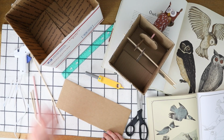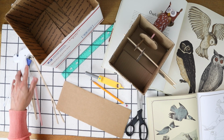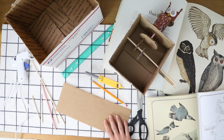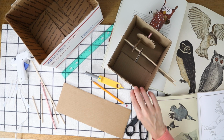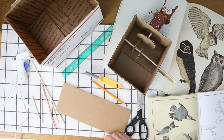For this project, you'll need a cardboard box, scissors, a pencil, glue gun and glue sticks, a plastic straw, wooden skewers, cardboard scraps, a ruler, and if you want, colored paper and markers. If you're interested in making the owl 3D like I did in my example, you might also want to grab a toilet paper roll and some fake feathers.